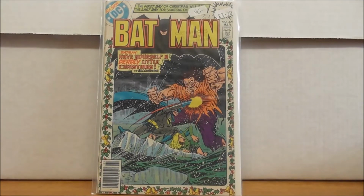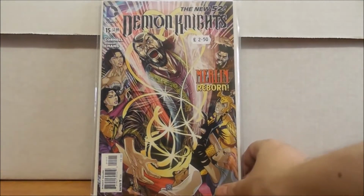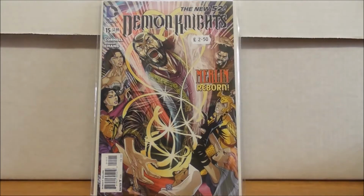No, let me go through the ones that I got in the local comic shop before I move on to the second-hand toy shop, or a vintage toy shop. One of the characters I really like, I've bought some books of them recently, you might have seen the video, is the Demon. I was collecting the Demon Knights from the New 52 way back when I quit comics in 2013, and I thought I'd try and get hold of the rest of that run.